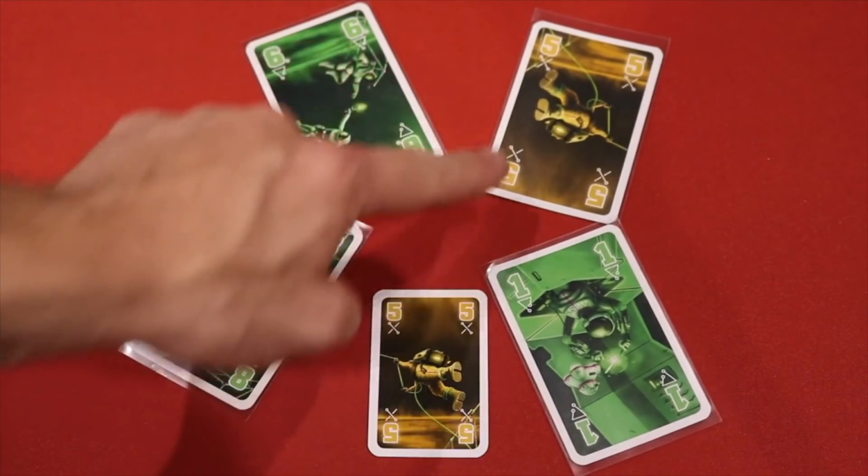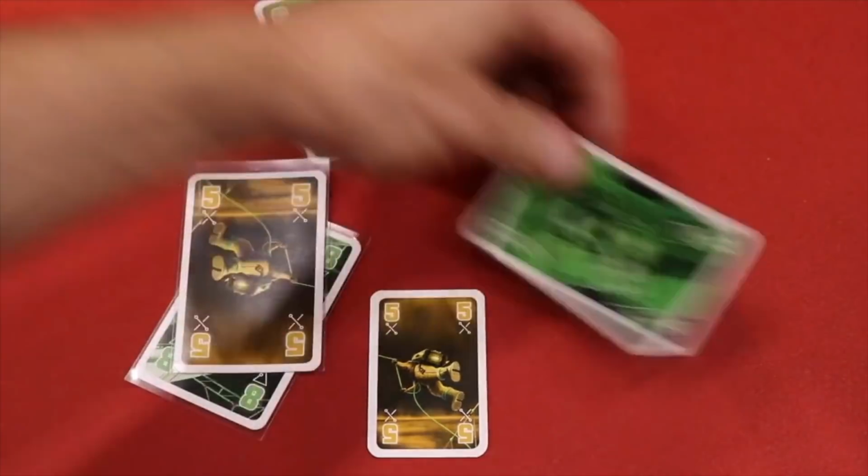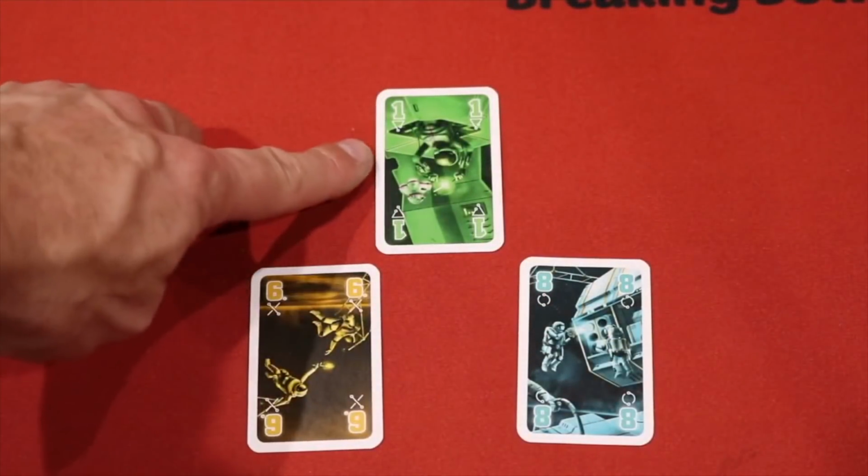Well, maybe the next mission you have to take 3 different cards. Each player is going to have to take a specific card. Again, simple, but you're trying to figure out how do we play this so that everyone has it.